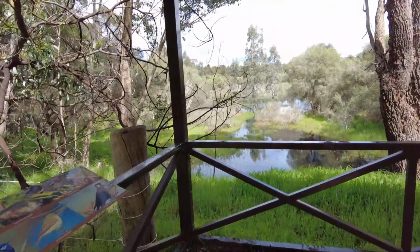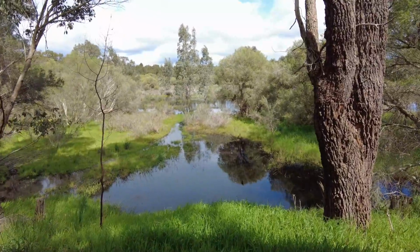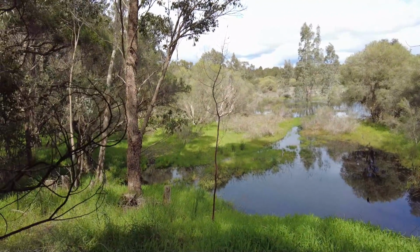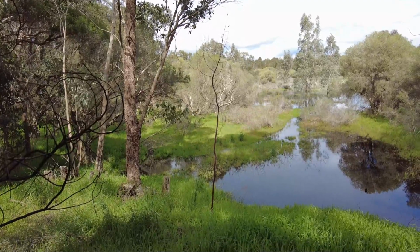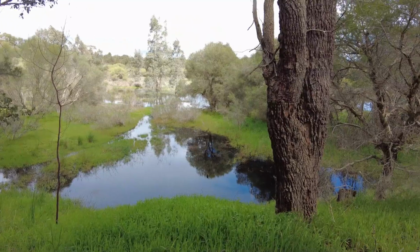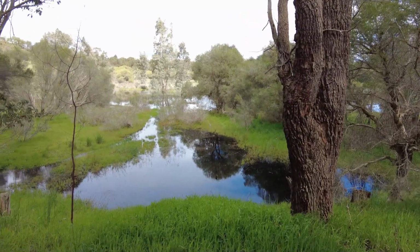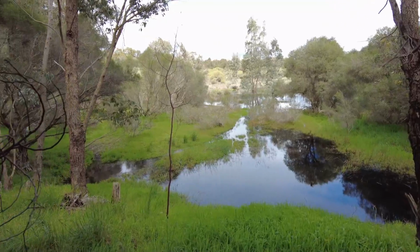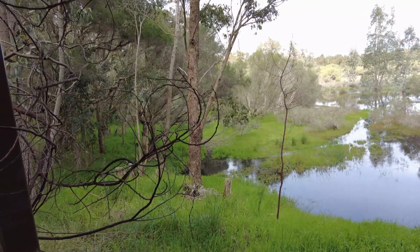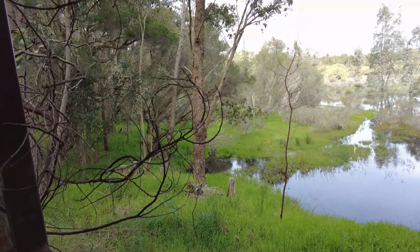Okay, this is the wetland. This is the little wetland area. I don't see any birds here though. I have seen pictures with a lot of birds here. I can hear frogs. I definitely hear frogs in there. It's just off the Southwest Highway, just before you get to the main road into Hamel, which is a very tiny little settlement.